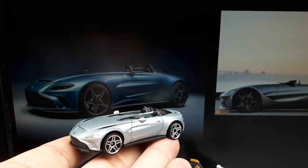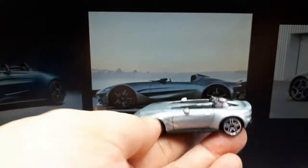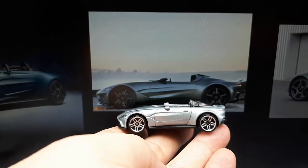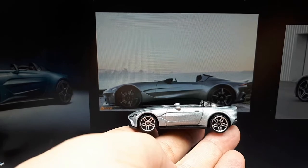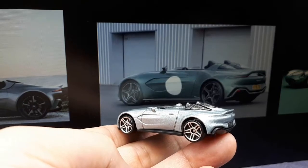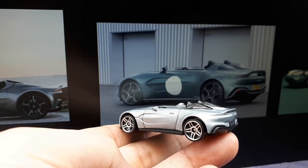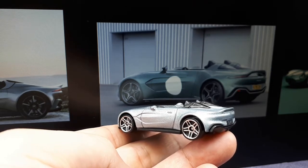It's a peak output of 700 horsepower, 750 plus newton meters of torque. The engine is mid-mounted in the front. That's why the seats are so far back. And then the 8-speed automatic, 0 to 60 in 3.5 seconds, and limited top speed of 186 miles per hour. And it's driving the rear wheels, so it's not all-wheel drive.